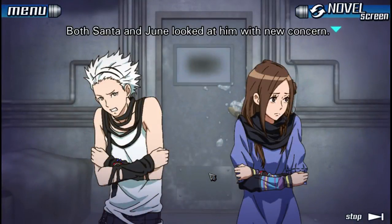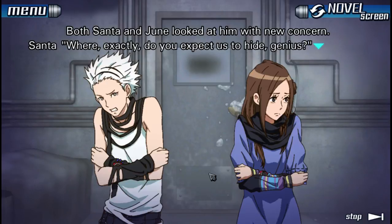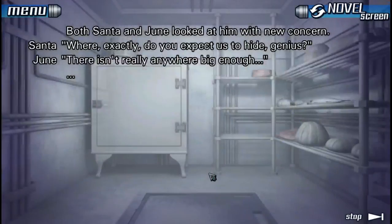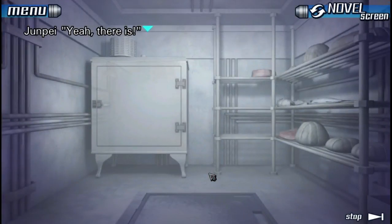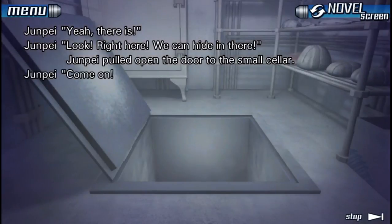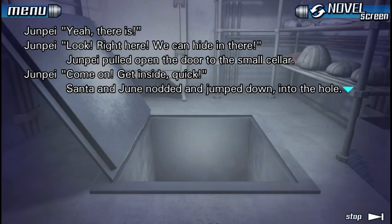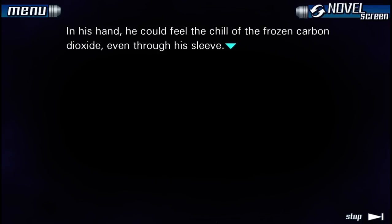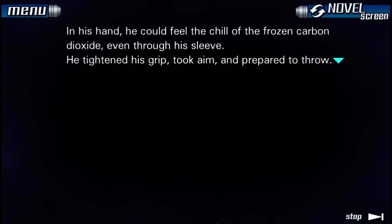Sen and June looked at him with a new concern. Where do you exactly expect us to hide, genius? There isn't really anywhere big enough. Oh, yeah, there is. Yeah, look here. We can hide in here. Junpei pulled open the door from the small cellar. Come on, get inside quick. Sen and June nodded and jumped down into the hole. Junpei quickly followed. In his hand, he could feel the chill of the frozen carbon dioxide through his sleeve.